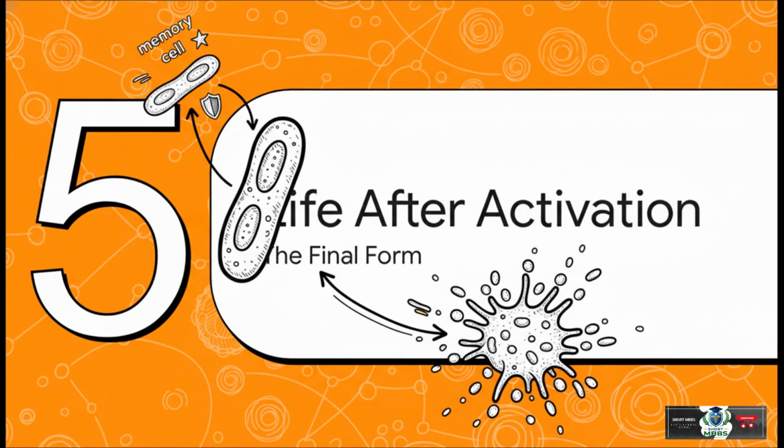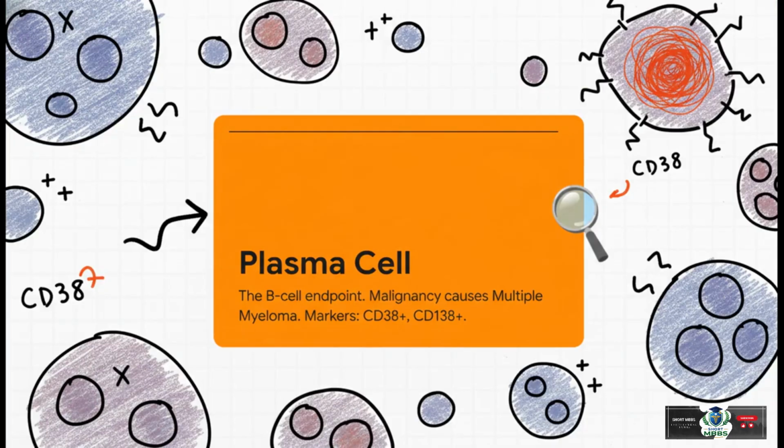So our B cell has survived the brutal training of the germinal center. It's a seasoned veteran now, an expert, and it has two final career choices. It can become a long-lived memory B cell waiting for the next fight, or it can mature into its ultimate form, the plasma cell. We're going to follow it as it takes that final step. The plasma cell. This is the end of the line. It's not a soldier anymore.